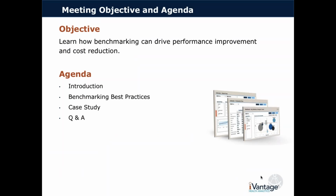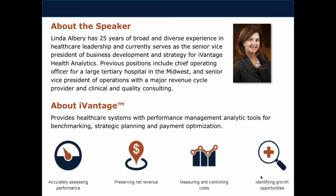Today, we're going to talk about benchmarking and the relationship between benchmarking and performance improvement and cost reduction. We've got about 45 minutes of content and some time at the end for questions. As far as our agenda, a brief introduction, and then I'm going to provide an overview of benchmarking and best practices. And then I'll get into a case study of one of our particular clients that has been, to me, a poster child of success. And then, we'll have some time for Q&A at the end.